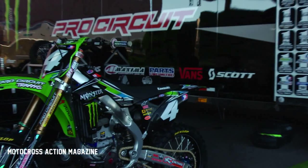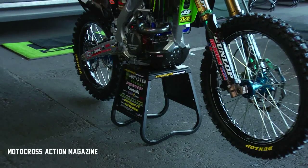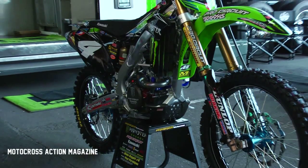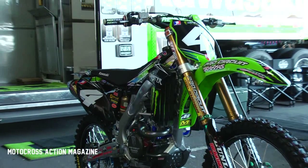Dunlop tire up front. He doesn't like to make many changes throughout the night, so whatever tire we think we're going to run for the main event, we'll put it on in the beginning of the day, and he kind of knows what that tire will do in all conditions. So if they work on the track or anything, he's prepared to know what the front tire does, and it's really between this tire and a more aggressive tire that he runs. It's pretty much just two front tires, depending on how the track is.